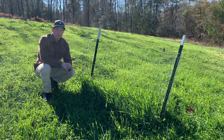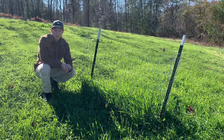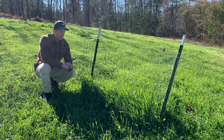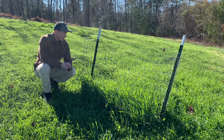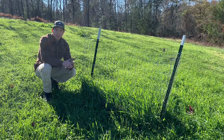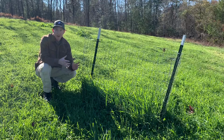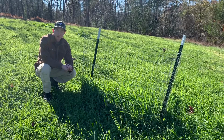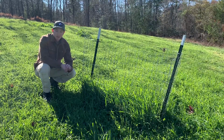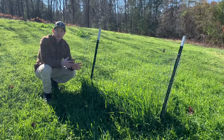Another thing having this exclusion cage can tell you is if your food plot is not doing so well. Thankfully ours is doing really well. We've had good weather, so we've been very lucky. But if you don't have this exclusion cage and your food plot fails, you don't know whether it failed due to environmental factors or whether it failed due to browsing pressure. You have no idea. This exclusion cage can help fill in some of those gaps.